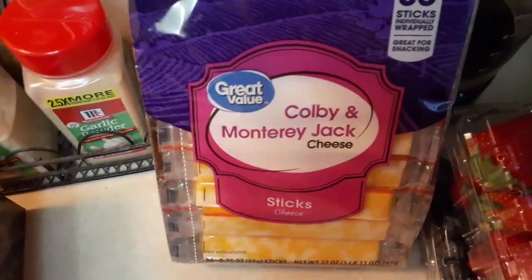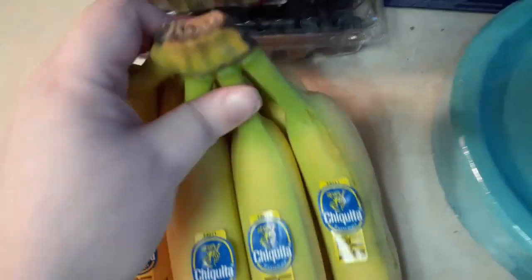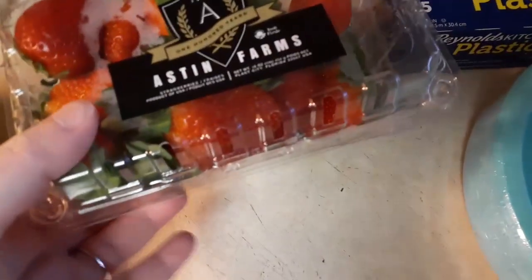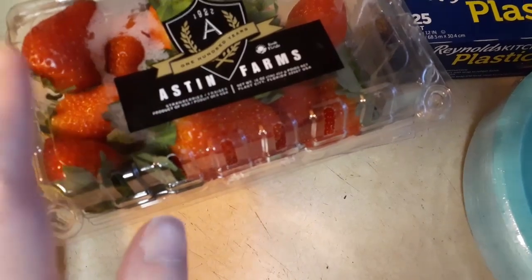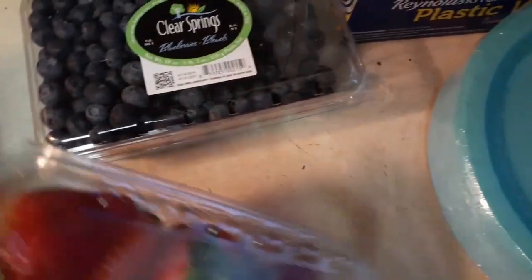We got cheese sticks again. Had a hard time finding them. I think the box is smaller. We got bananas. We got strawberries. They had a bigger one, but we only picked up the small one. Then we got blueberries.